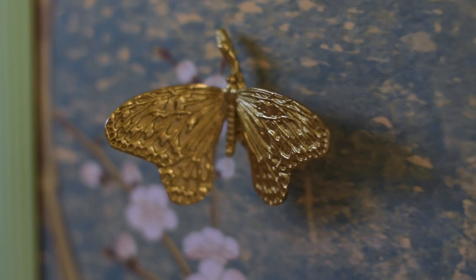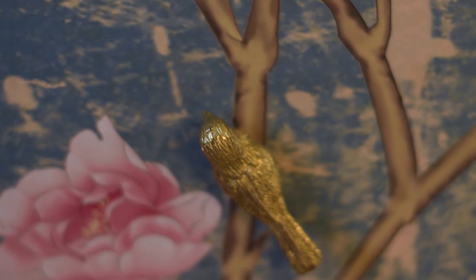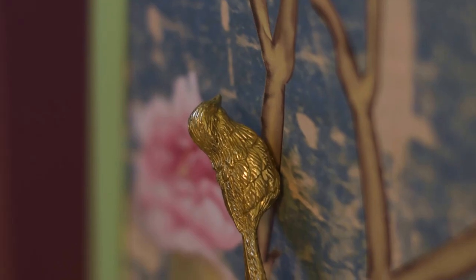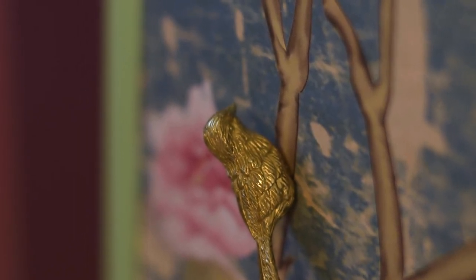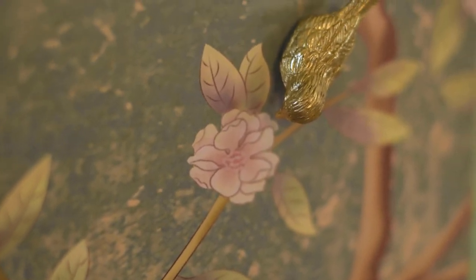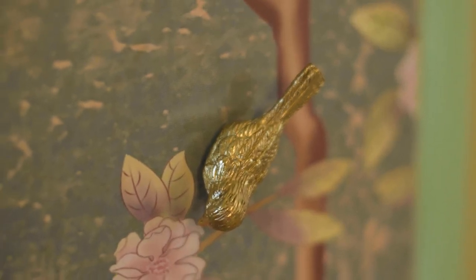And my favorite part of this dresser, the knobs that I went with. They're so unique. I picked two butterflies, two dragonflies, and two birds. This gives the dresser such a whimsical look. As you can tell from my logo, dragonflies are significant to Angela Suetio.